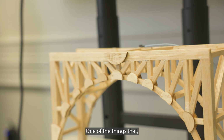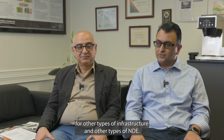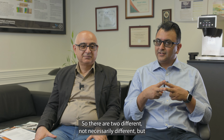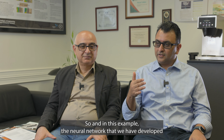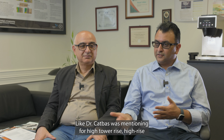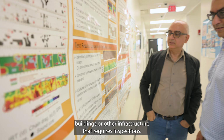One of the things that I think would be helpful is using the same concept for other types of infrastructure and other types of NDE. So there are two different, not necessarily different, but two areas where we could build on this research, applying it with different NDE methods, and then applying it for different infrastructure types. So in this example, the neural network that we have developed is for concrete bridges. However, the same concept could be applied for steel bridges. It could be applied for other concrete buildings, like Dr. Catbas was mentioning, for high-rise buildings or other infrastructure that requires inspections.